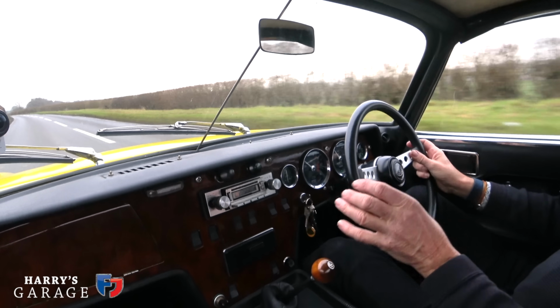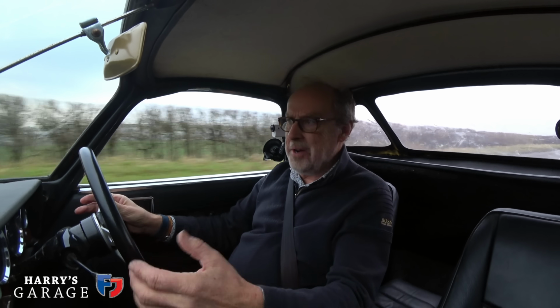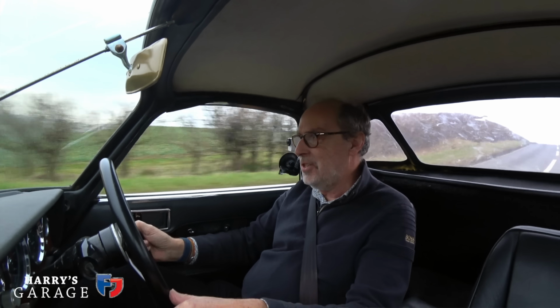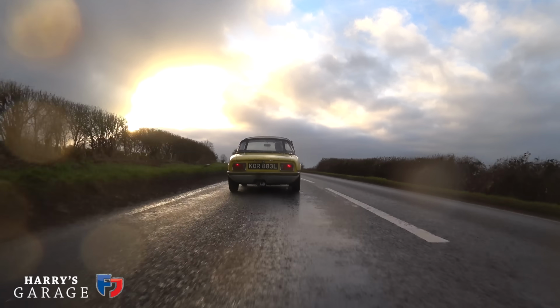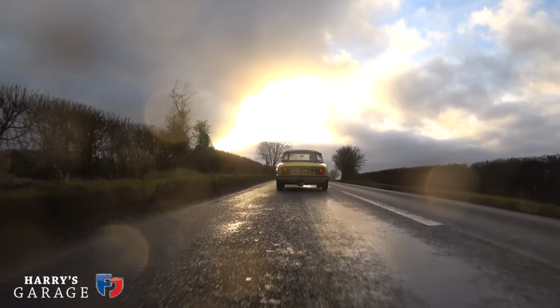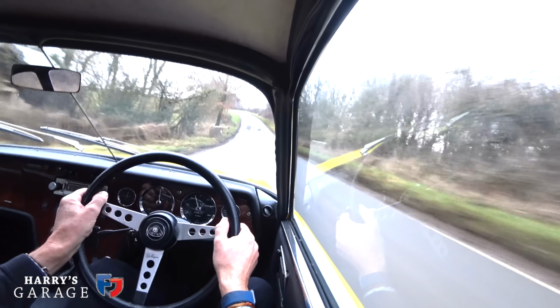So the purity of the drive is what gets me. That's why I've enjoyed it. I guess that's why I've owned it 30 years. There is nothing like a fully sorted Lotus Elan. And I also think it's really pretty. So there you go. 50 years on, I can understand why they're still sought after.